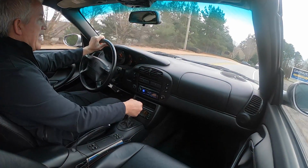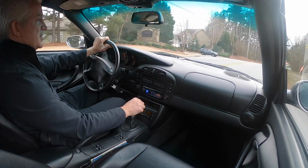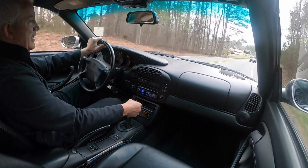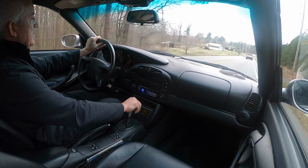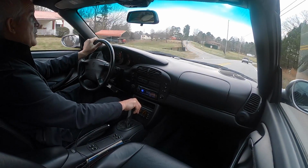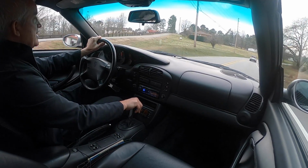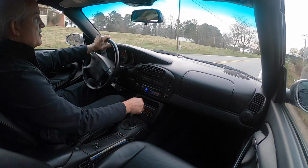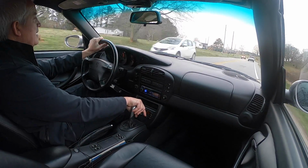So next week I am picking up a Carrera 2. It's a 2003 Carrera 2 Cabriolet. It's a very nice looking car. I will be getting it, like I said, in a couple of days, and I will do a compare and contrast of both of these cars. I'm pretty certain it's going to feel about the same.